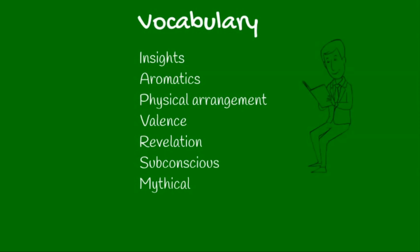Subconscious, sub is under, conscious. I am conscientious is another very close term, but it's not the same. Subconscious. Mythical. Greek mythology, mythical came from that. Myths, mythical.